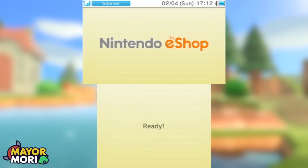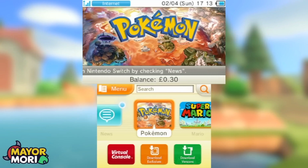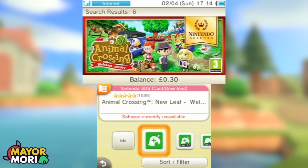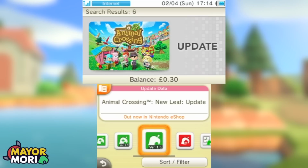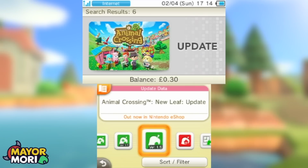Now the eShop has been essentially shut down, you might expect it not to even load, but that's not the case. Interestingly, a lot of the eShop content is still visible, at least for the time being. Unfortunately, this isn't because Nintendo changed their minds about the shutdown, but to give access to updates to both digital and physical games. This is pretty important for the Animal Crossing series because version 1.5 for both Animal Crossing New Leaf and Animal Crossing New Leaf Welcome Amiibo is still available and can be downloaded and installed, even though the eShop is closed.